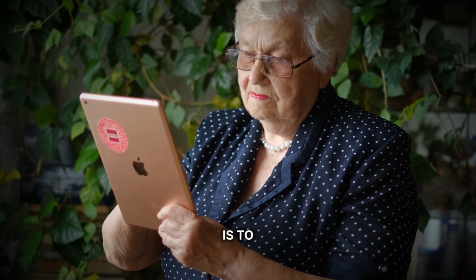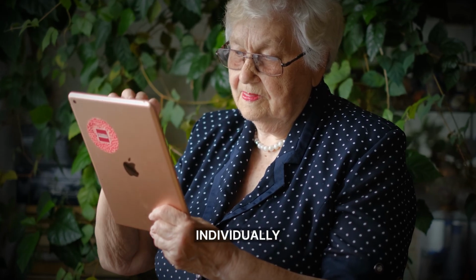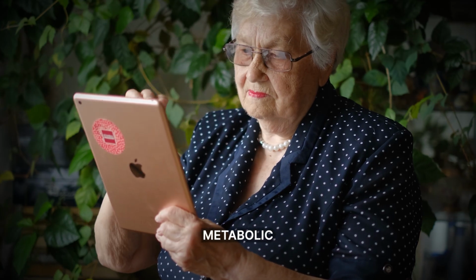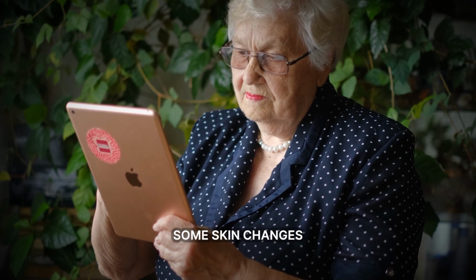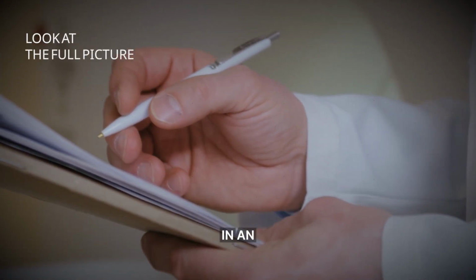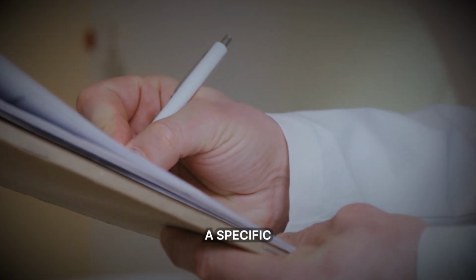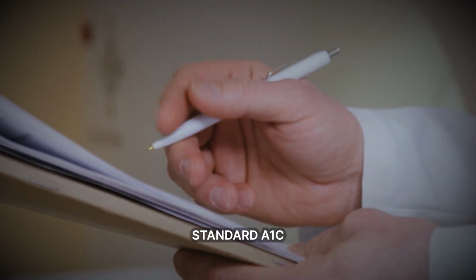The first step is to bring them together as a picture rather than presenting them individually. Many of these signs, taken alone, do not trigger a metabolic investigation. Fatigue, a thickening waist, some skin changes, brain fog. Taken together, in an adult over 50, they tell a coherent story that deserves a specific metabolic evaluation beyond the standard A1C.